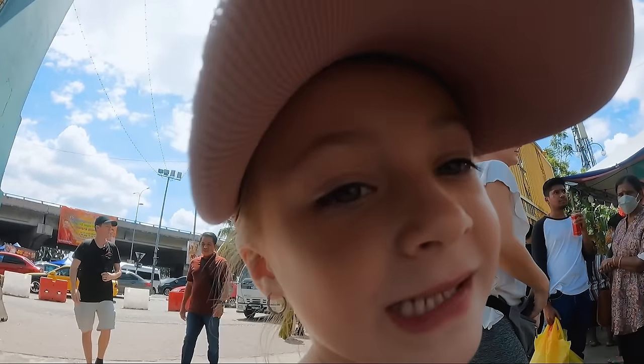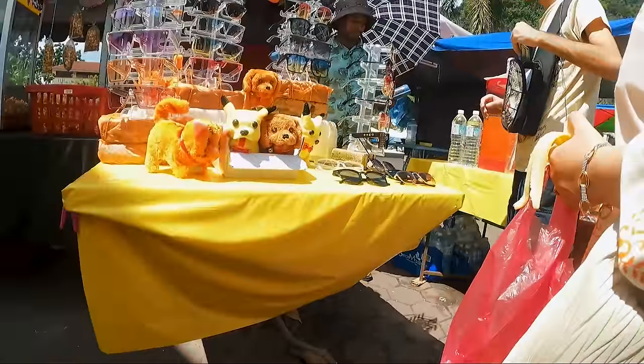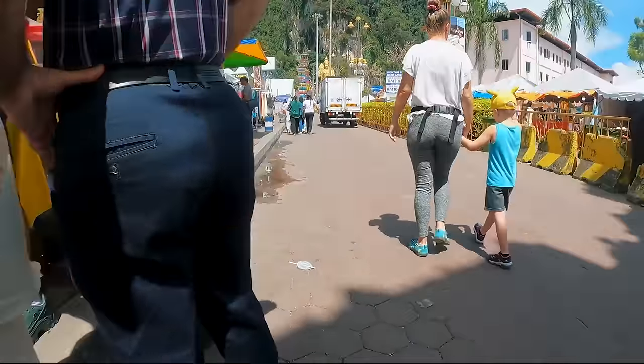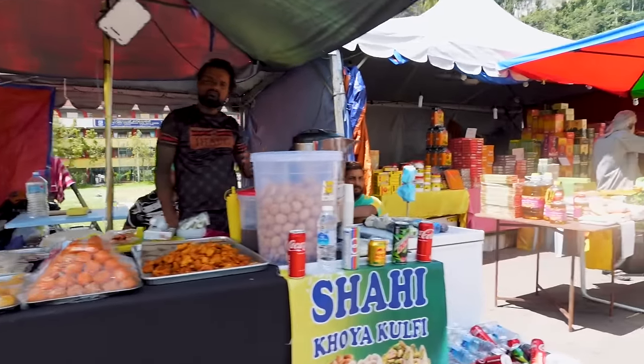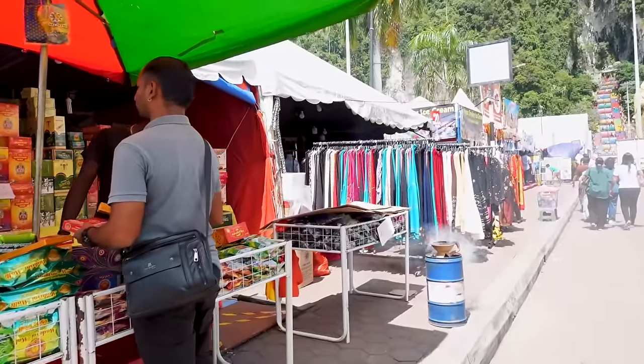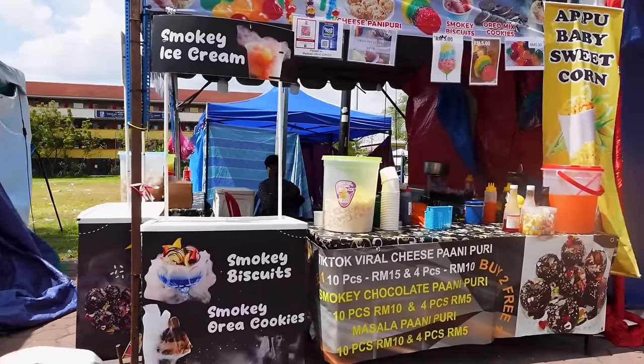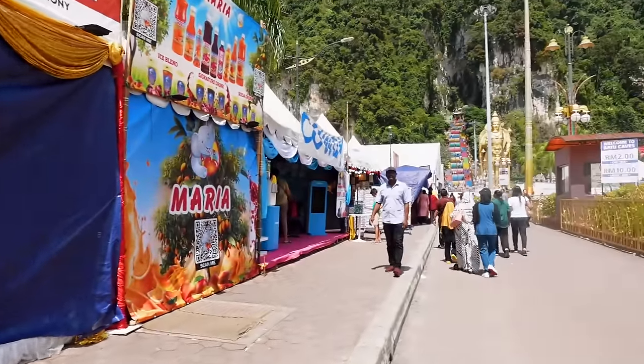I don't think your legs can hold it. We really just found something really nice. We got some food vendors set up here along the way. We got some clothing as well. A little incense burning. Oh, we got some ice cream, some smoky biscuits. No idea what that is.